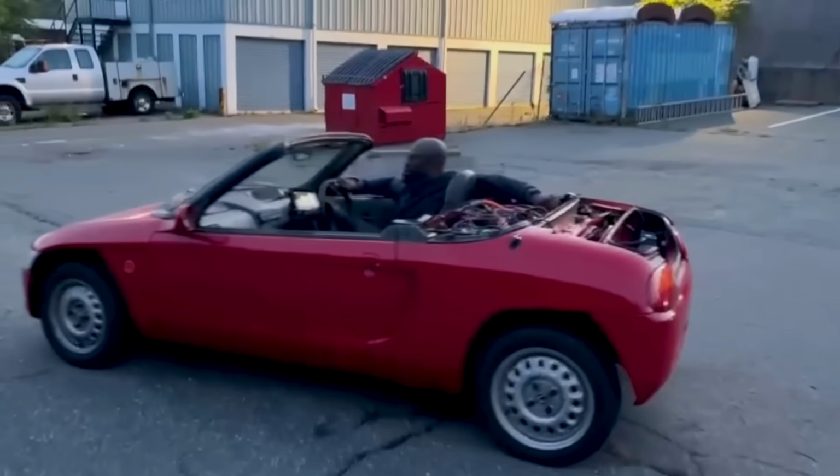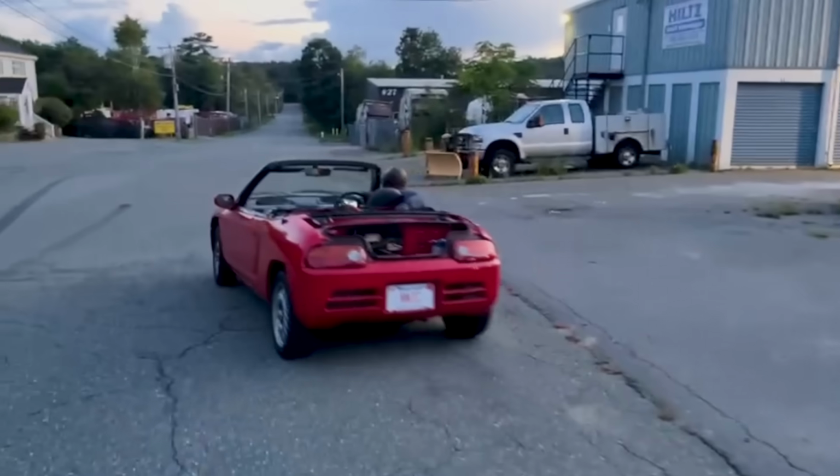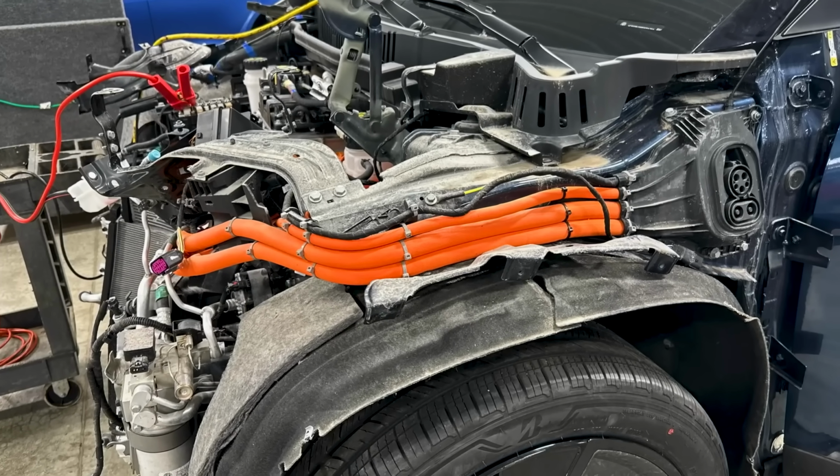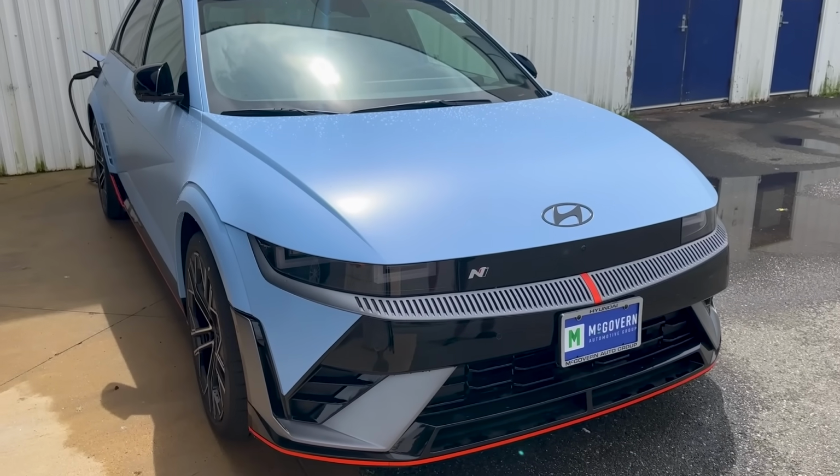We just finished the electric Honda Beat, and the parts came in to repair the Fisker, so you'll be seeing updates on those cars as well. But in the meantime, I wanted to see what else was out there.